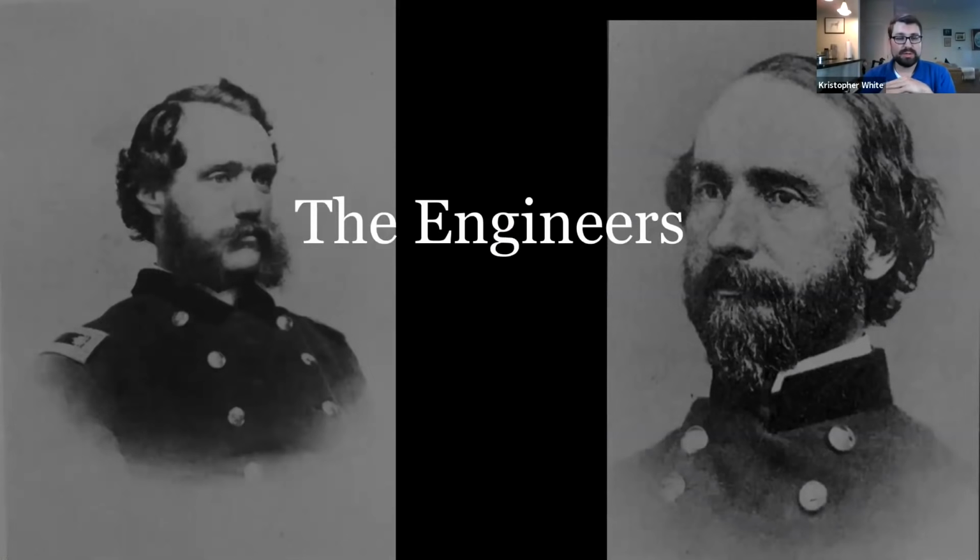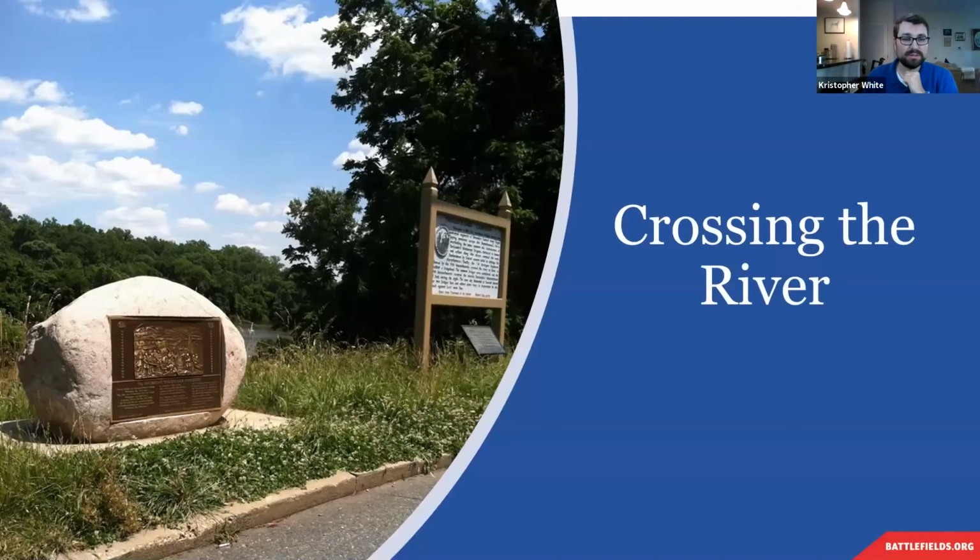So the men charged with trying to lay these bridges, those bridges that I showed you, are 2 of the men here. On the left-hand side, you have Wesley Brainerd, who is going to oversee one of the bridges at the upper pontoon crossing. The upper pontoon crossing is what you see here. This is a monument to the 7th Michigan Infantry, who will press across the river.